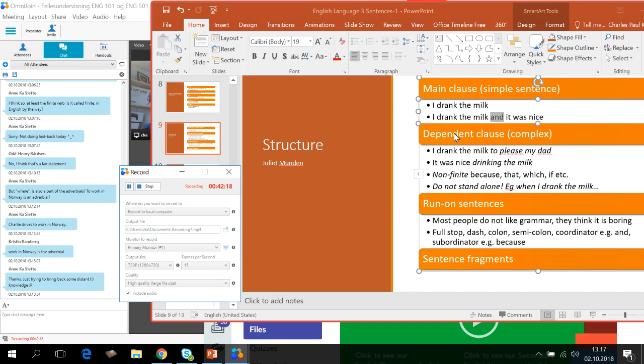The second type of clause you might get in a complex sentence is the one that's added to a main clause. And we've got some examples here.